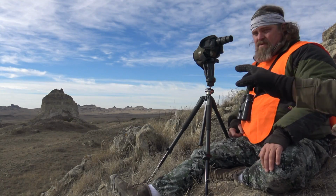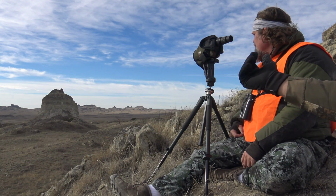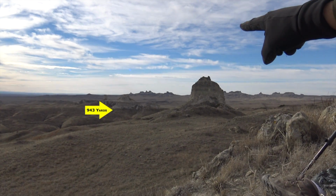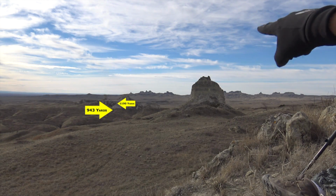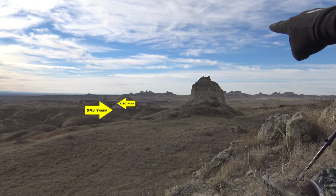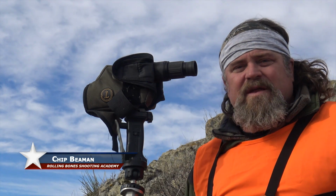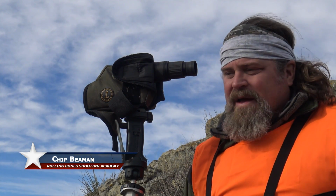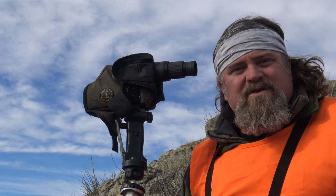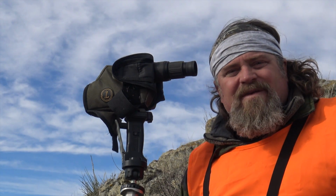Is that a cool buck or what? So listen to this. This face right here, the front face in front of him, okay, is 943 yards. The one he's on is 1,190 yards. So if my math's right, that's like 275 yards across there. So right out here in front of us, we see a good management buck. He was about the same as the last one we were just on, about a year older, which made him a lot more attractive to take.